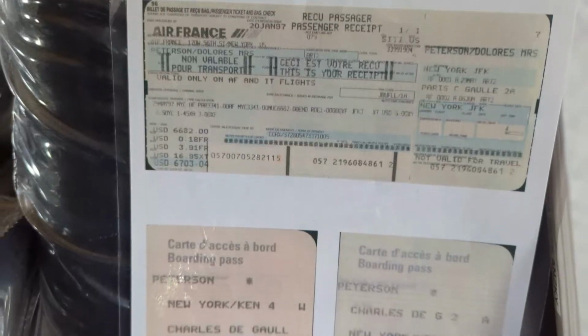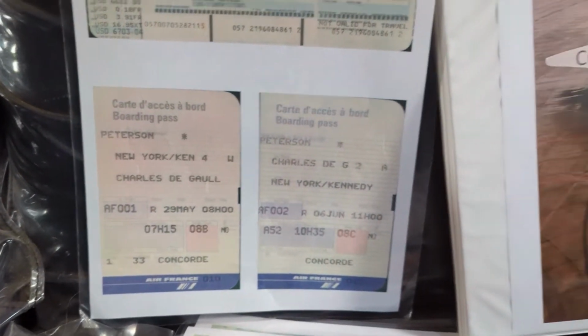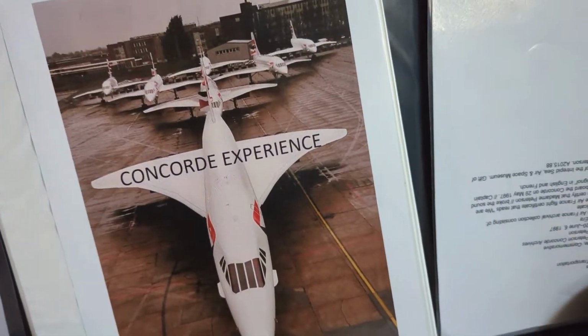Ticket for Concorde. Concorde experience. Just got done with the Concorde experience. Totally worth it. You're sitting in a vessel that actually created history. Wow, it's totally worth it. I mean, military aircraft were asked to give way. The history of Concorde was amazing.